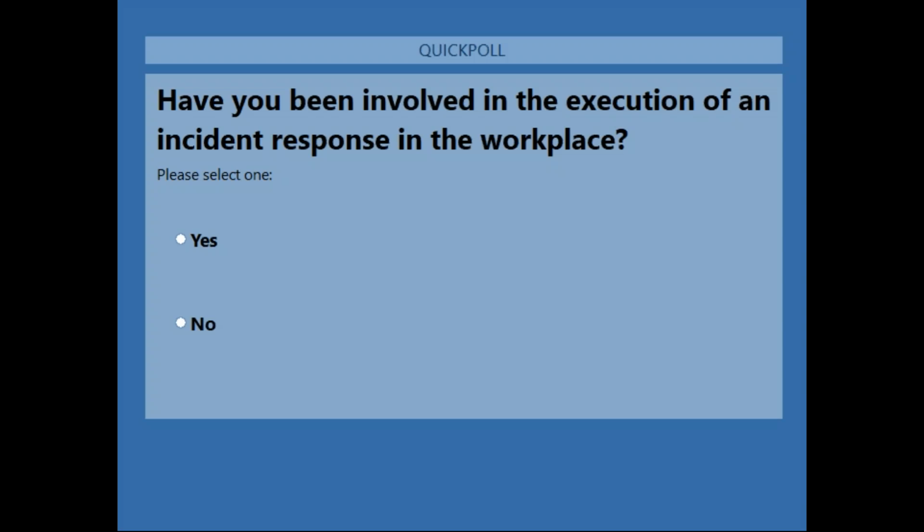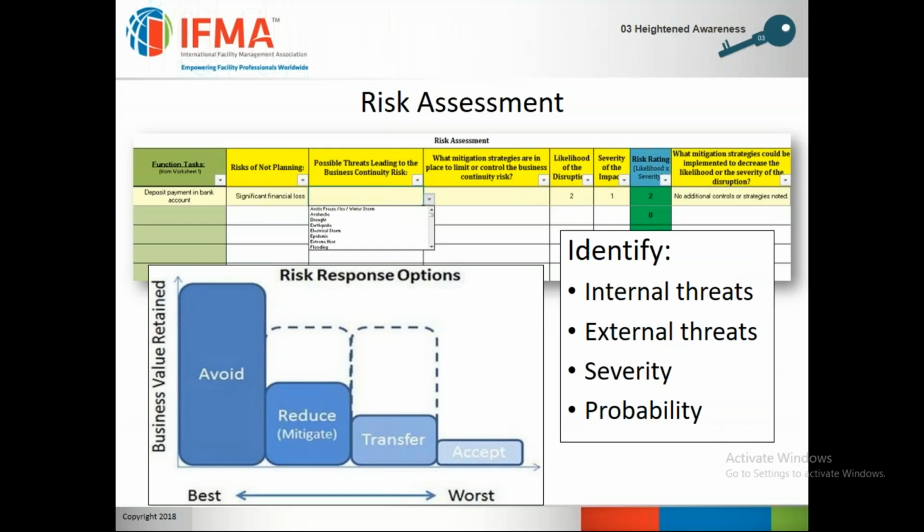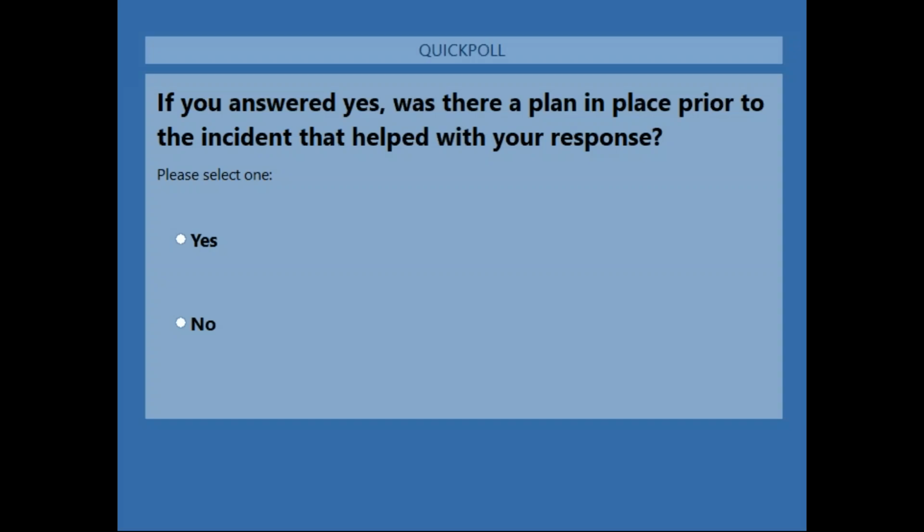Okay. It's 77% said yes and 23% said no. Wow, that's interesting. Now, next follow-up question, if you've answered yes, was there a plan in place prior to the incident that helped with your response? And that was 88% said yes, 13% said no.